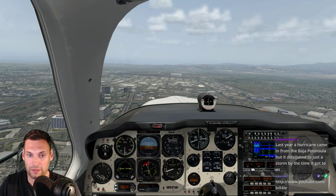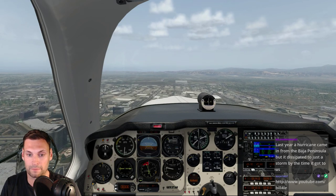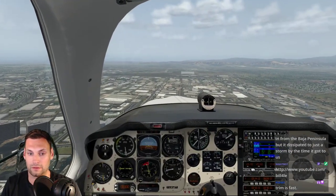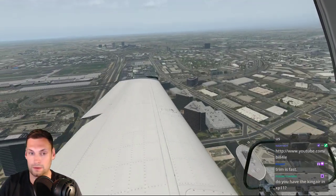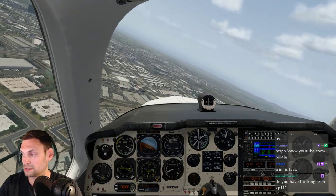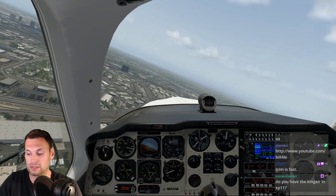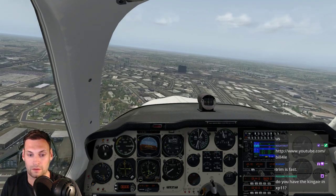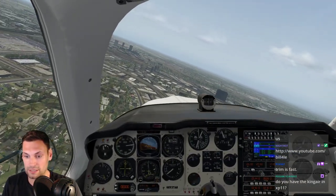Tower, Lima Echo, midfield, left downwind, 20 left. Runway 20 left, clear for the option. Okay, so you're coming down, we're gonna make this super nice. Flaps coming. Props forward. The trim is fast. All right. It's hidden, it's really tiny. The 172 is pretty easy to spot where the trim is at. This is a little harder to see where I'm at, and you don't have the feedback of the yoke pressure, which doesn't help.